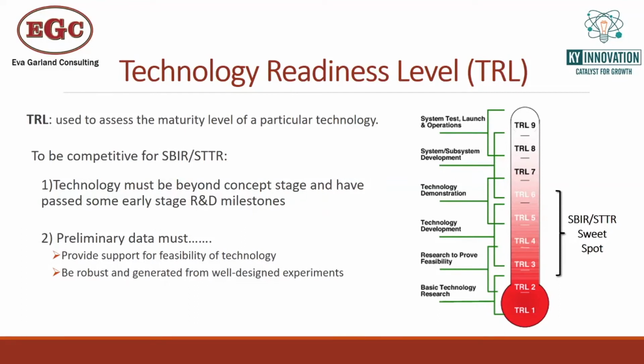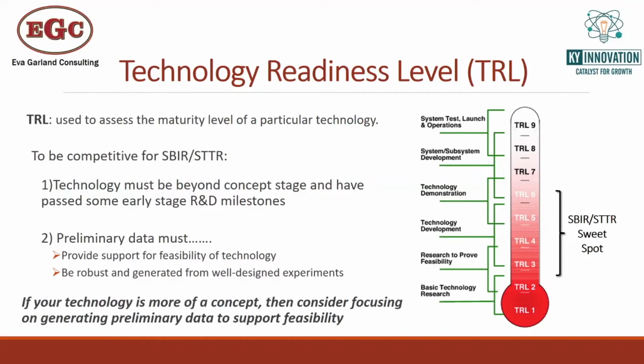And they might be looking for something that's highly developed. So it's very important, and this goes for all of the different funding opportunities, to carefully read the funding opportunity announcement to get a sense of what exactly they're looking for. But for the NIH, NSF, and for the majority of SBIR STTRs, you want to be coming in around that level 3 and level 4. So if your technology is more of a concept, then again, consider focusing on generating some strong and robust preliminary data to support feasibility.